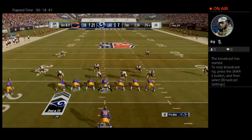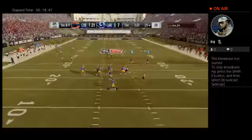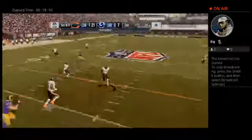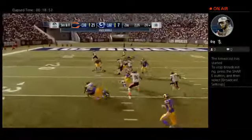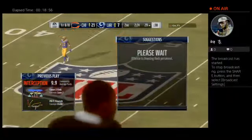Value 3, value 3. They go play action with Gurley. Now gone. Swipe, thrown across his body, and it's intercepted. Picked off by Danny Trevathan, and he'll bring this one back to the 29.